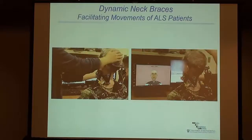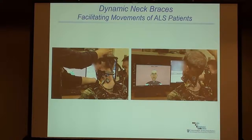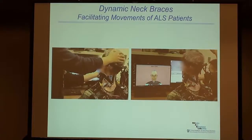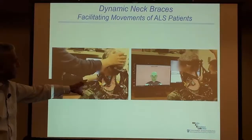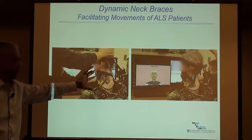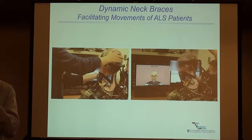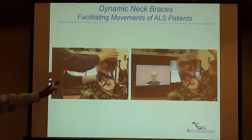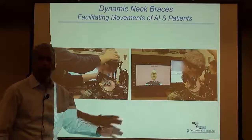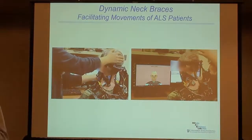So we have been doing a study with ALS patients, and this is the first time I'm going to show you the studies here. These are ALS patients who have a complete head drop. On the left, this patient is without the assistance of the brace, and you can see the person is just not able to keep his head straight. What he's being given in front of him on a visual screen is an avatar, and he's supposed to follow the avatar to make the movement.